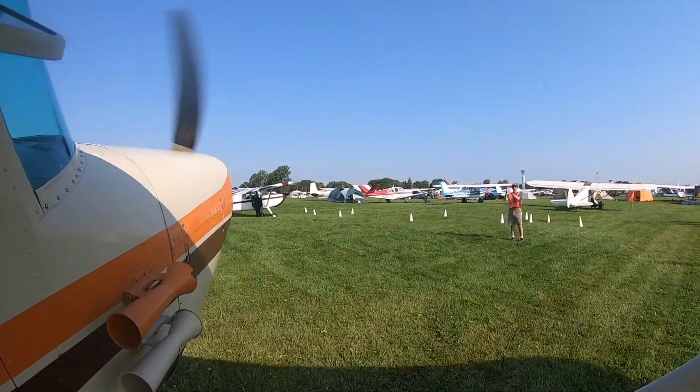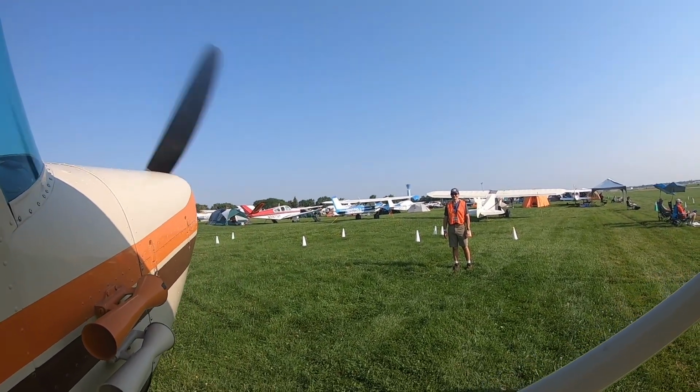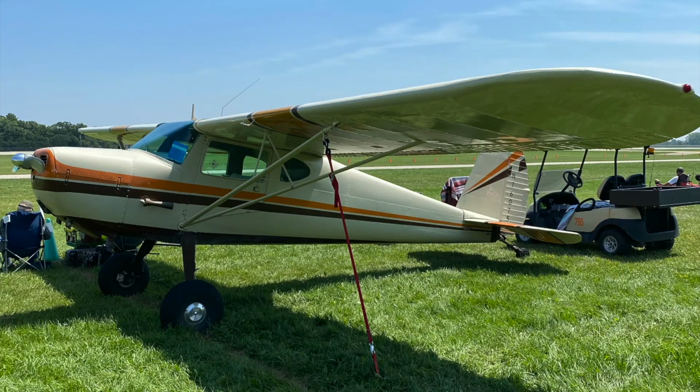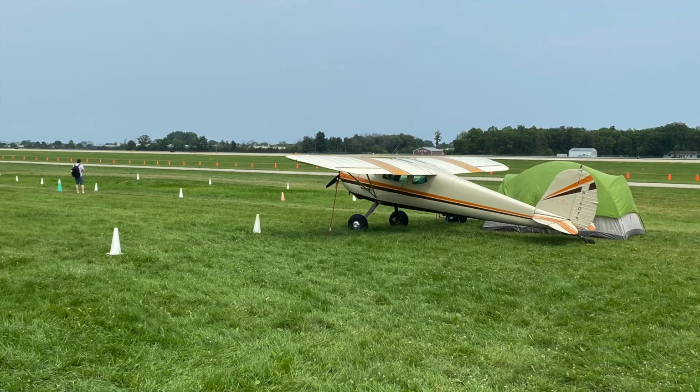Amazing trip in, amazing way to end a 6-day adventure. Thanks to all of our friends that we met. Special thanks to Corey Robin for coordinating the whole Slow and Low to Oshkosh. Awesome people, awesome adventure. Definitely looking forward to doing it again.